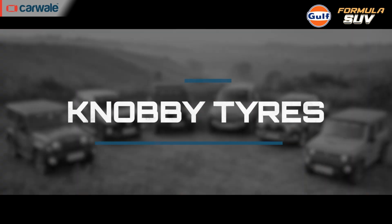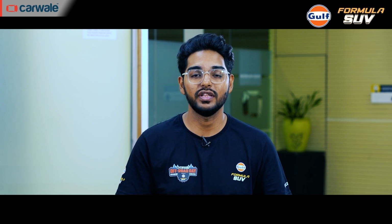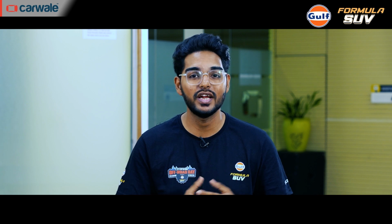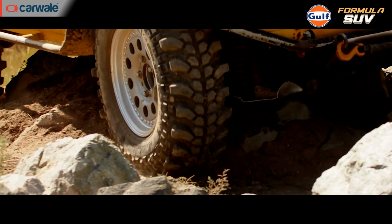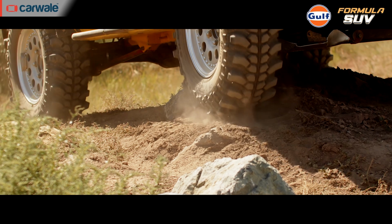Now that we have seen drivetrains, let's see what connects it to the roads. Now that's tires. Since we are focusing on off-roading, let's start with knobby tires. These tires have large protruding threads which help in clawing in situations like mud, slush, rock and sand. They are commonly used on off-road vehicles but may offer less stability and more noise on regular roads.